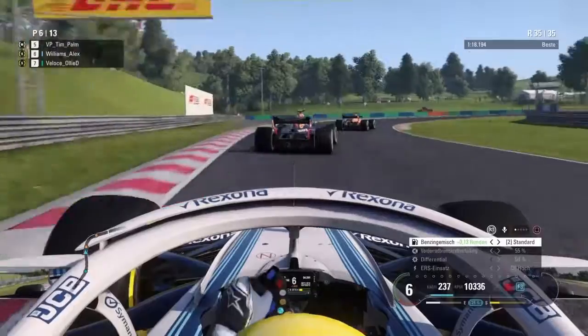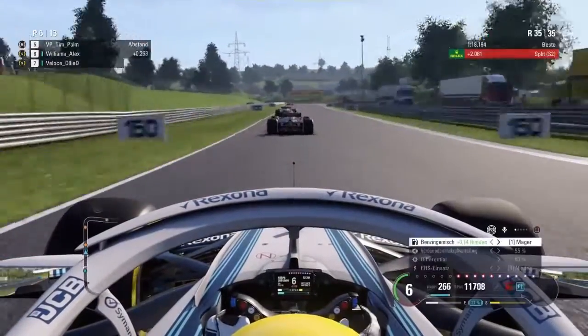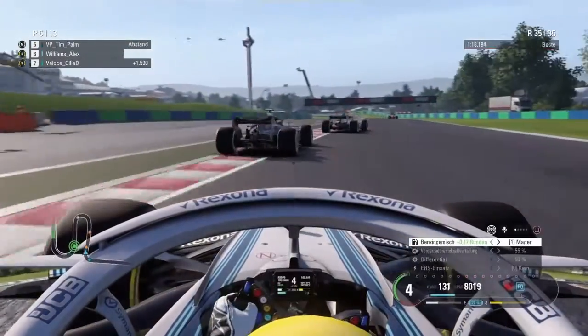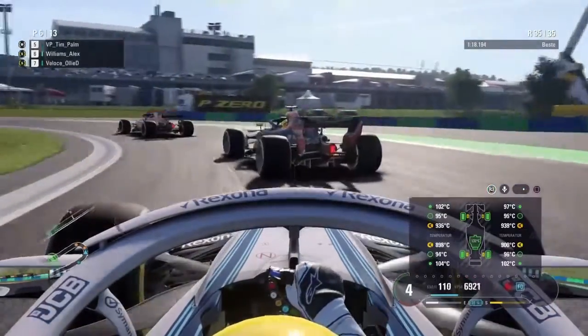And you can see that Dominic retired from the race. He had a collision with Ollie after this contact, which is really unfortunate. He couldn't do anything about this. And yeah, at the moment we're in P6.